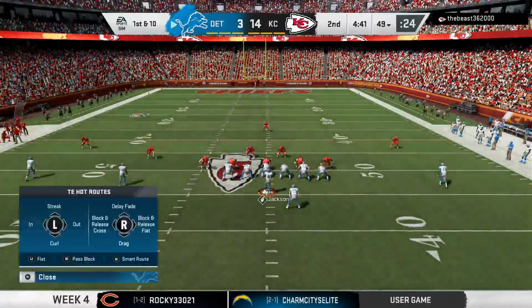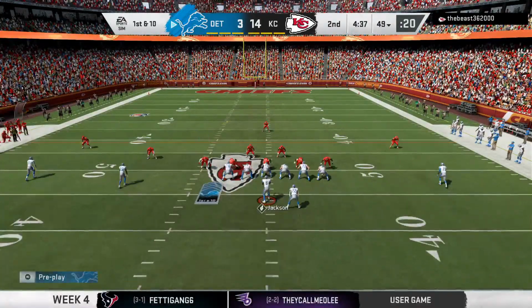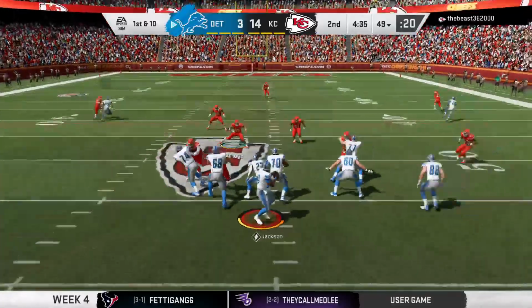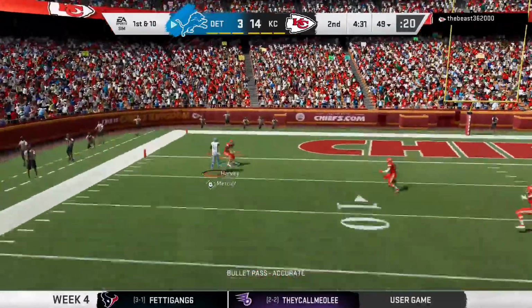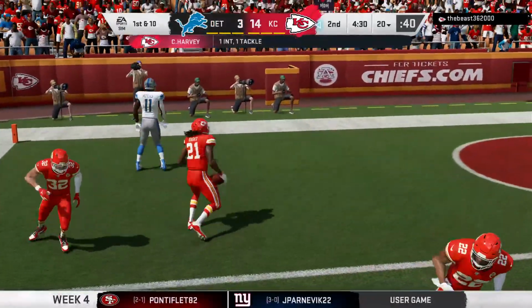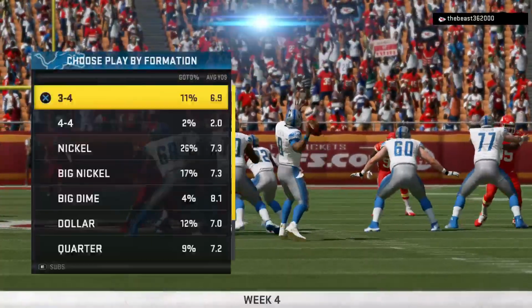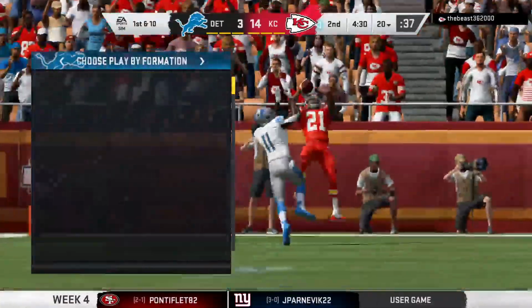So 1 play, and they're already just shy of midfield. They go play action now. Jackson. There goes a deep ball. End zone. And it's intercepted at the goal line. Snags it for the pick. And a big turnover there as his guys will get the football back.